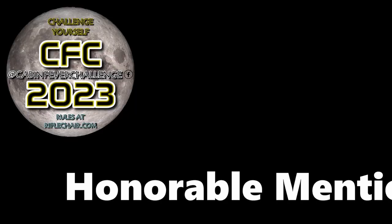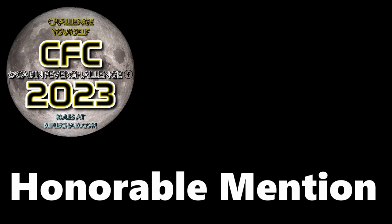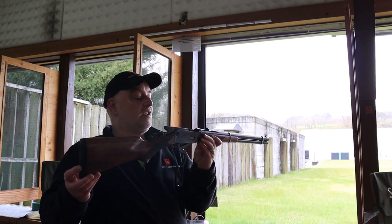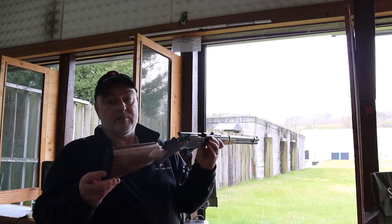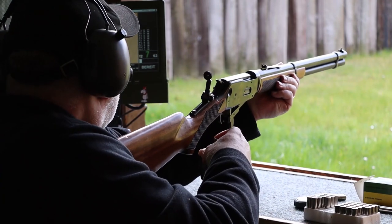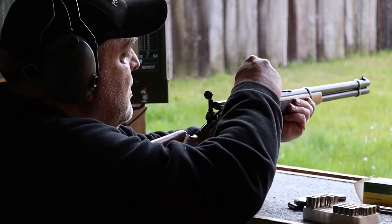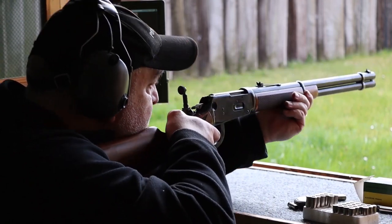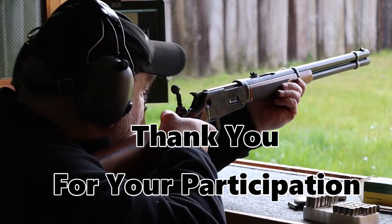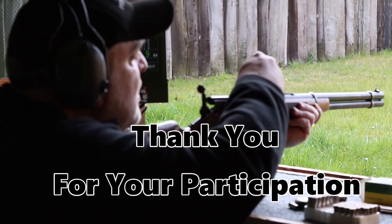81.5. This year, for honorable mention, I've picked someone who was disqualified due to range limitations. This is Gunter from Switzerland. He is firing a Winchester Model 94 in 357. He had to get a little creative with his run because he was firing through a window on a 50 meter range.